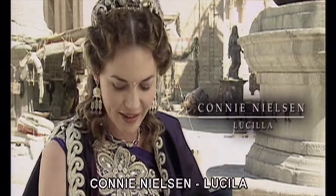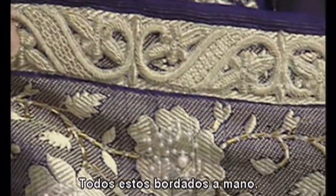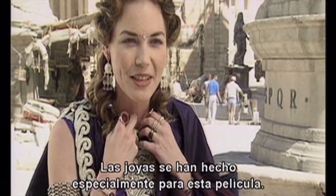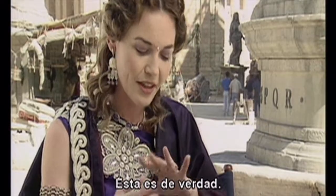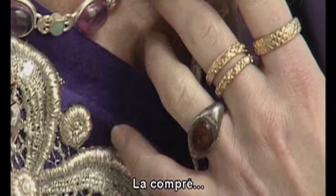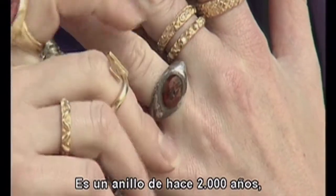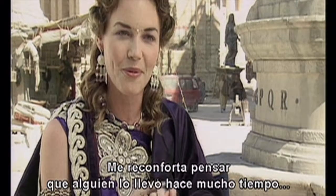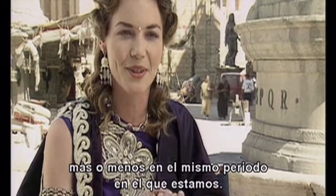They have made these incredible, they are all hand embroidered. They're handmade. The jewels are made especially for this film. This is a real one. I bought this one in an antique store. It's a 2,000-year-old signet ring, and it comforts me to think that someone wore this a long time ago, around the same period that we were in.